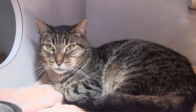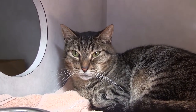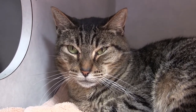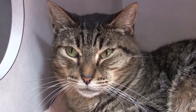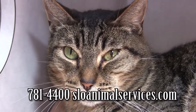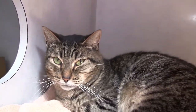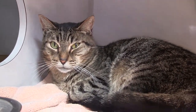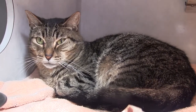Hello, Hendrix. He is such a nice big tabby boy, just about 3 years old. He is ID number 220008, and volunteers say, "Oh, what a nice kitty!" He loves to be on the lap. He loves to be petted. And half of his adoption fee is paid. ID number 220008, Hendrix.